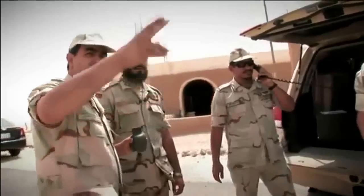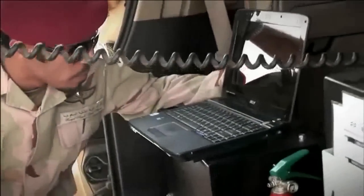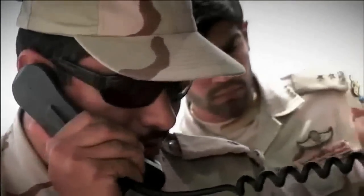We are here to do a joint exercise between the land forces and the air force. The special forces go deep inside the enemy positions. They can see and locate important positions. They know how to communicate with the pilots. When we destroy it, it's going to be a big success.